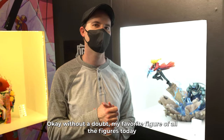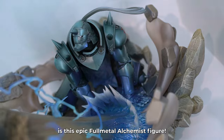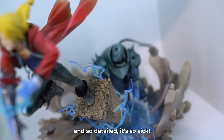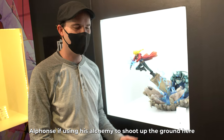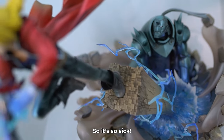Okay, without a doubt, my favorite figure of all the figures today is this epic Fullmetal Alchemist figure. I mean, it is massive for one, but also it's my favorite series. And it's so detailed, it's so sick. And man, Alphonse is using his alchemy to shoot up the ground here. It looks like the same sort of texture from the anime, so it's so sick.